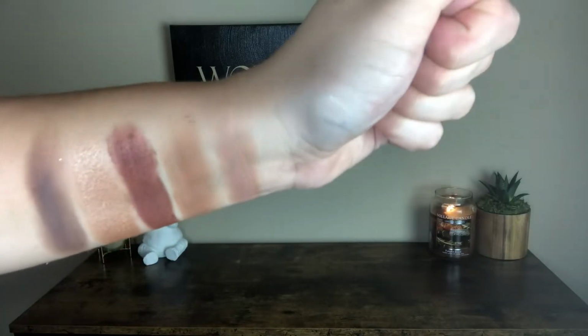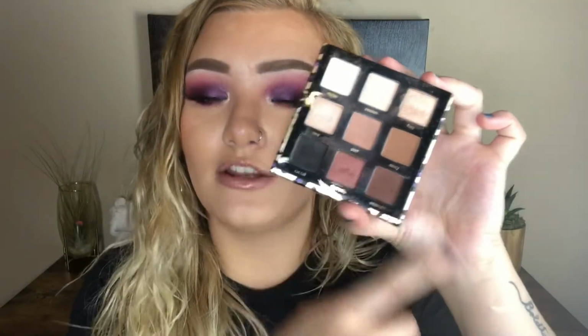You do get a nice white in here and a black. I feel like a white and a black are just essential for any beginner palette. But also you do get a nice range of your browns. You do get some shimmers in here. Again, only a champagne color and a gold color, and then this cranberry shade. But I feel like if you know you only wear neutral eyeshadow looks, this is the palette for you because it has everything you need. There are no extra colors that you're not going to use. It just has everything you need in one.